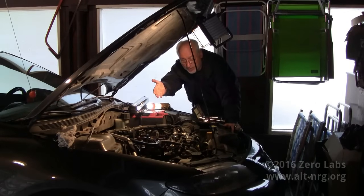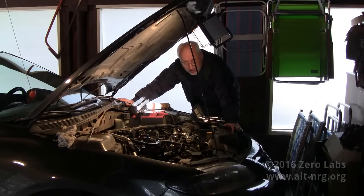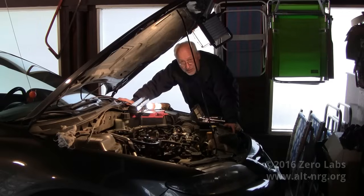How many of you remember this car? This is the 2004 Mazda 6 4-cylinder that I did the engine swap time lapse on, and today I'm going to share with you the solution to one of the most perplexing car problems I have ever had to diagnose in my life. Stay tuned.